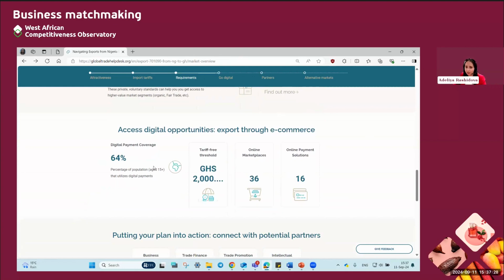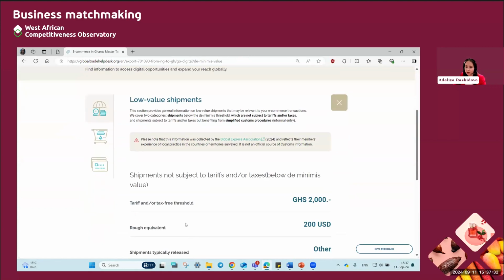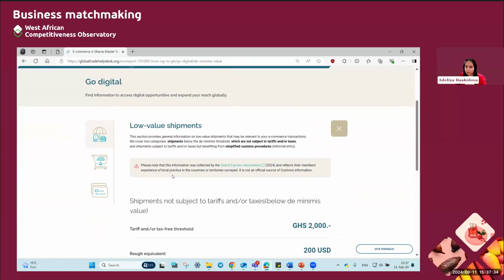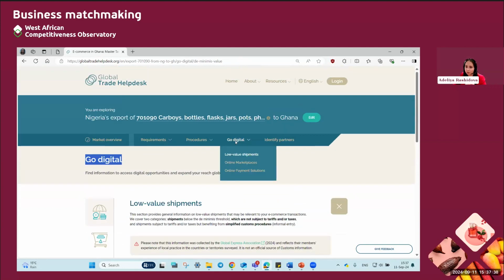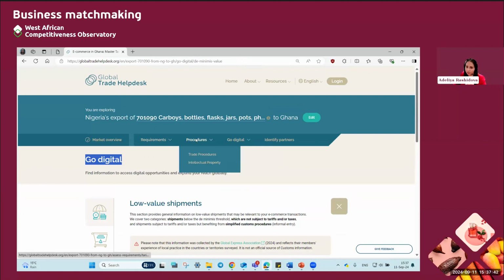And for selling online, these are the tools you can consult. So an interesting part. This is the Go Digital section here. You can also browse it right there. You don't have to scroll through the page. You can just check what you need, tariffs, regulations.